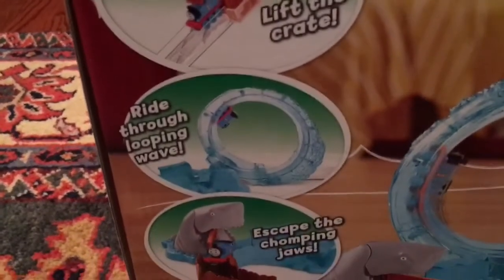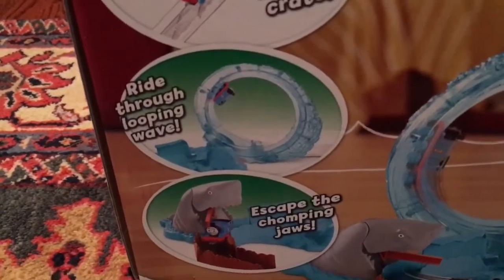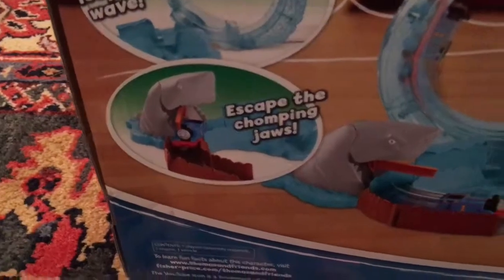Lift the crate, rise through looping waves, and escape the chomping jaws.